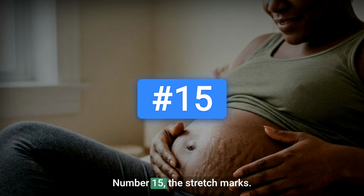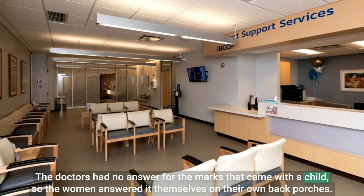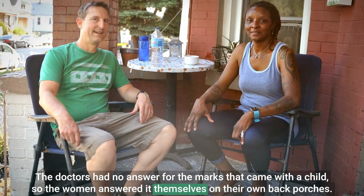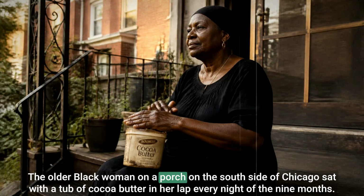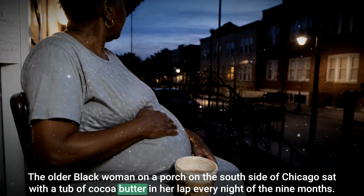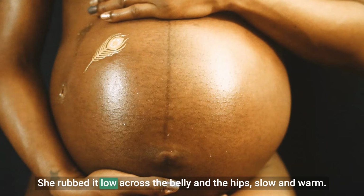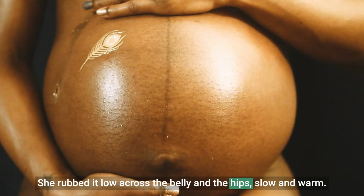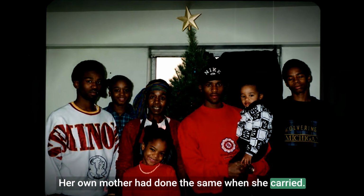Number 15, the stretch marks. The doctors had no answer for the marks that came with the child, so the women answered it themselves on their own back porches. The older black woman on a porch on the south side of Chicago sat with a tub of cocoa butter in her lap every night of the 9 months. She rubbed it low across the belly and the hips, slow and warm. Her own mother had done the same when she carried.